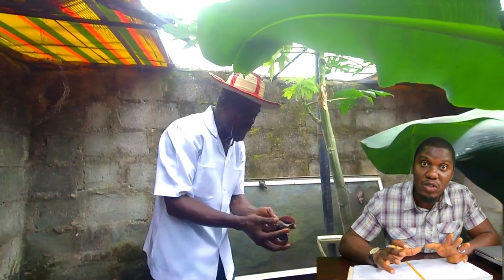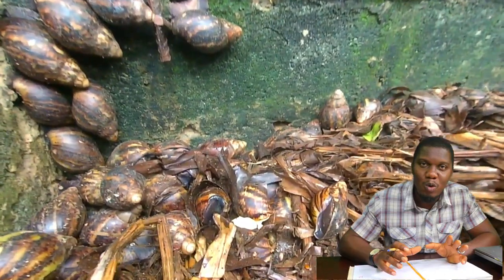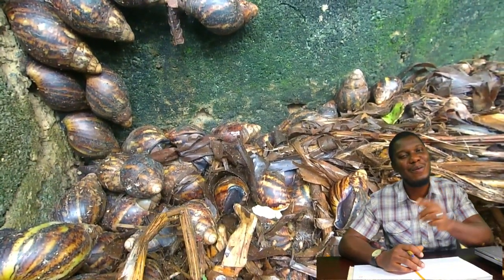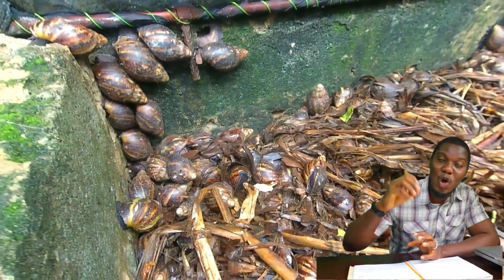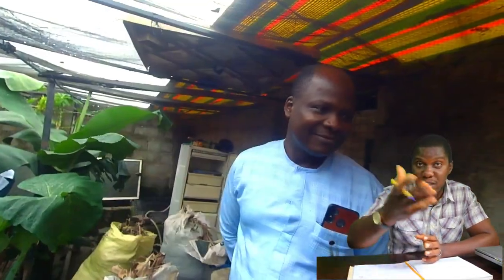Have you seen an albino snail before? That white one is an albino. Oh, albino snail. Well, Farmer Edet has a few of them and he showed us one of them. Now, incidentally, on the day of the shoot of this documentary, a customer who saw the interview that we did on YouTube flew into Abuja to get 50 pieces of point of lay snails for his own farm.